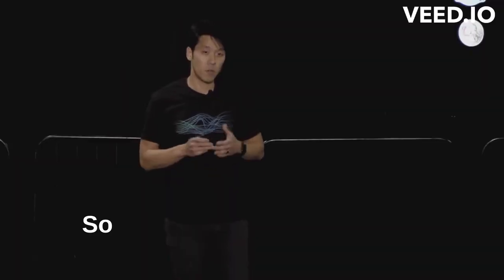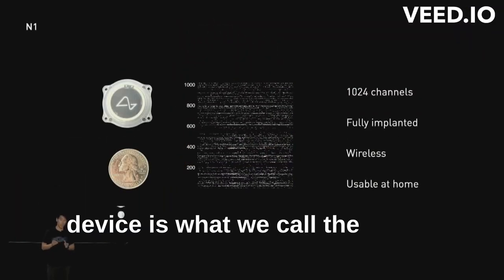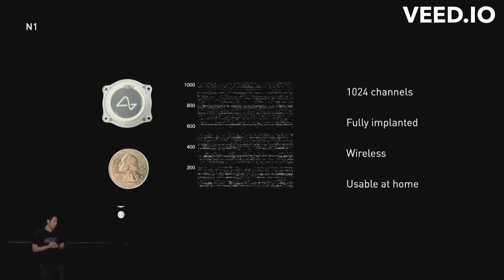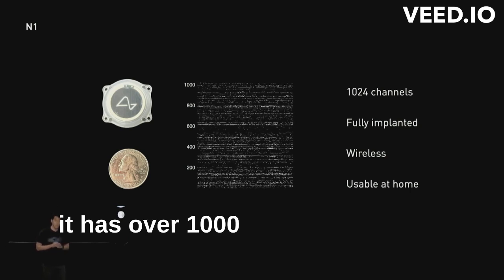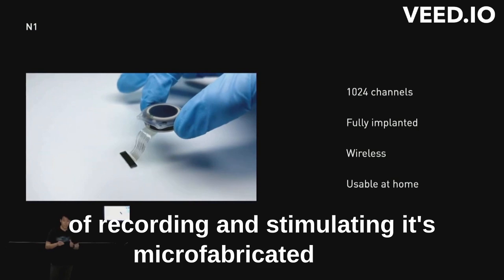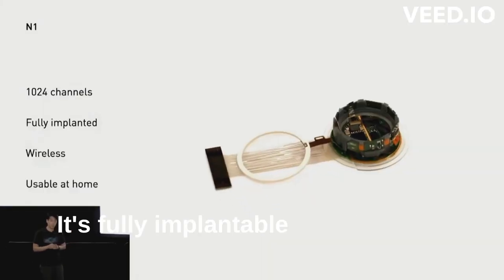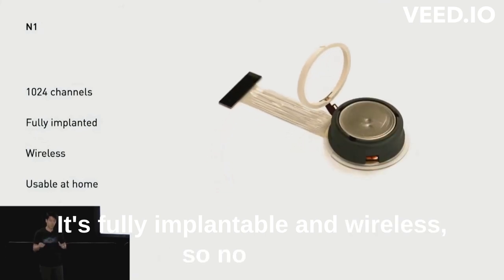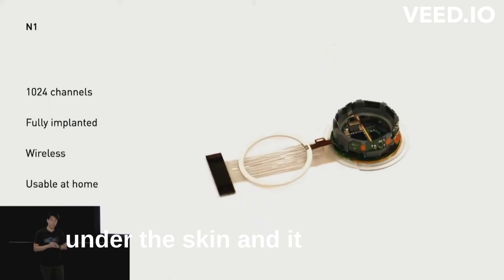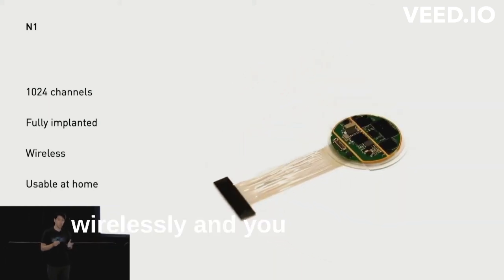So our first step along these dimensions for our device is what we call the N1 implant. It's about the size of a quarter, and it has over 1,000 channels that are capable of recording and stimulating. It's microfabricated on flexible thin film arrays that we call threads. It's fully implantable and wireless, so no wires, and after the surgery, the implant is under the skin and it is invisible. It also has a battery that you can charge wirelessly, and you can use it at home.